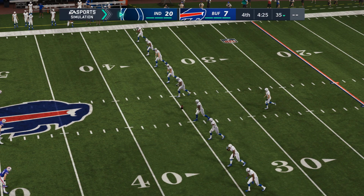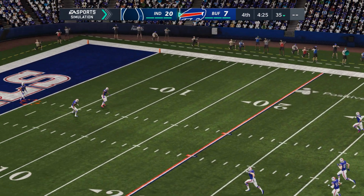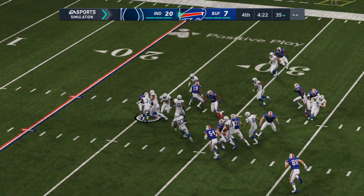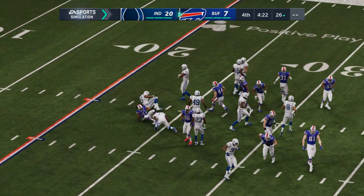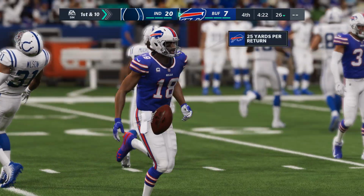The kickoff team on the field now as they will send this one away. And he takes this near the 25. Just a little pass there. Call it the 26.